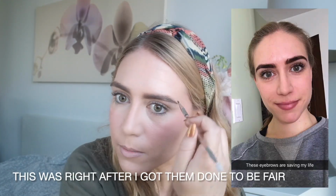I don't know. I still feel like my eyebrows look different all the time. I almost used to like how my eyebrows look more than they do now. That might just be because of the products that I'm using. I don't love the products, but okay, this is not bad. I'm pretty happy with how that looks.